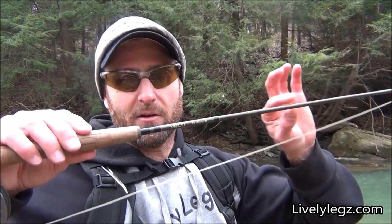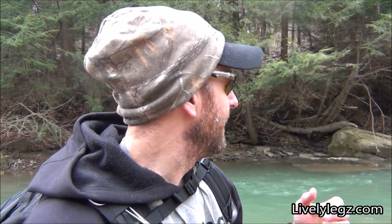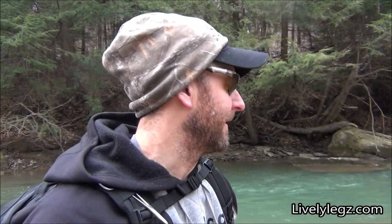I will be using my Syndicate 2-weight, and a lot of people say, oh my goodness, you're going to fish with a 2-weight. Well, let me explain something about the Syndicate 2-weight. You have a nice soft tip of the 2-weight, but back in the butt section, you have the power of like a 3 or a 4-weight. I'm getting the nice soft tip of the 2-weight so I don't snap my tippet, I'm using 5X tippet today, and I also have the power to bring that fish to me. So that's one of the reasons that we use these rods. Nice soft tip, backbone power back here at the butt end.